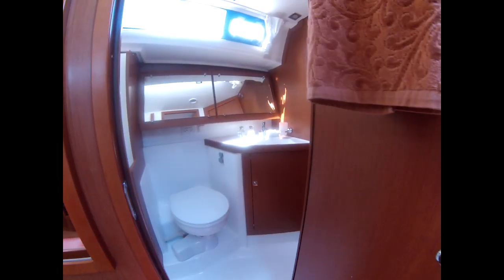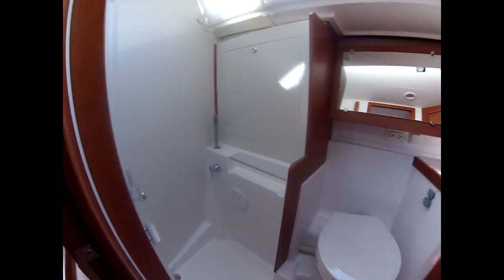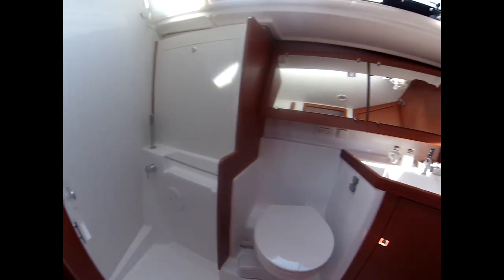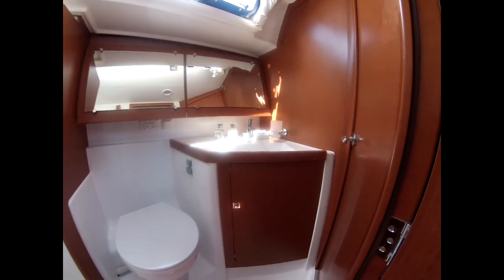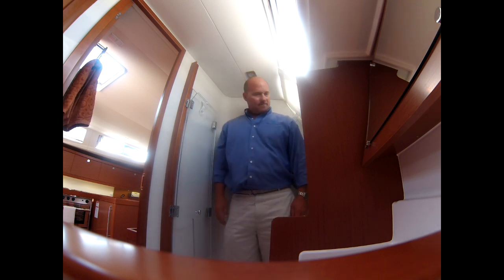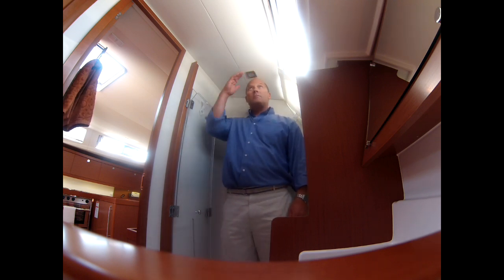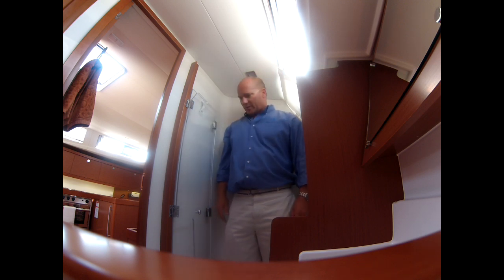And the guest head or day head has a separate shower. And this one's got the electric quiet flush toilet. I'm 6 feet tall and I'm standing in the shower right here. So probably 6'1", 6'2" in the shower. Pretty big shower.